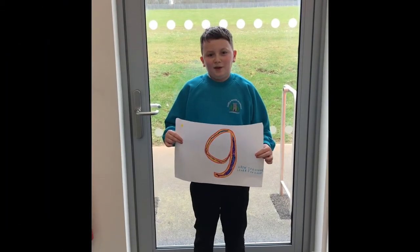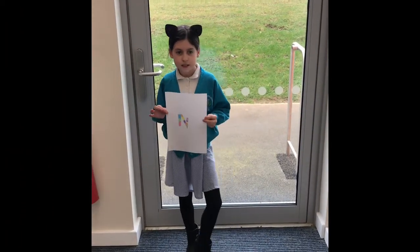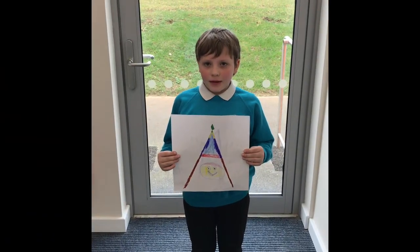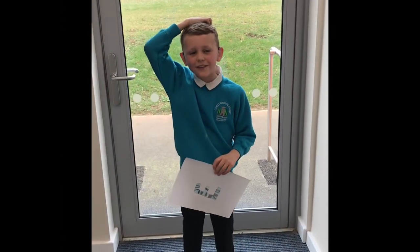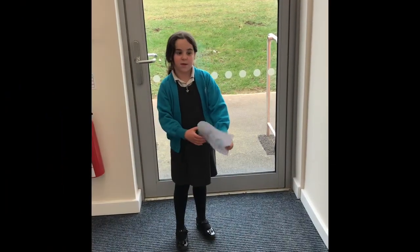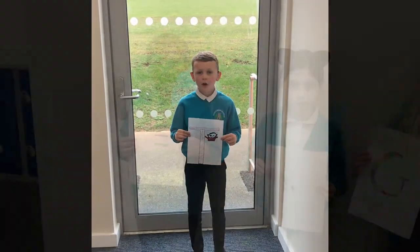Grow together, learn forever. E is for everybody should be included. N is for never give up. G is for get ready for learning. A is for always listen. G is for get ready for learning. I forgot what it is. Everybody be inspirational. M is for motivation. N is for never give up. E is for try hard.